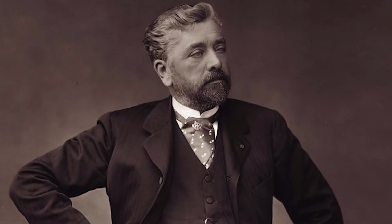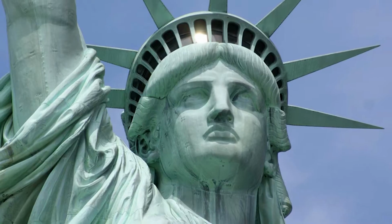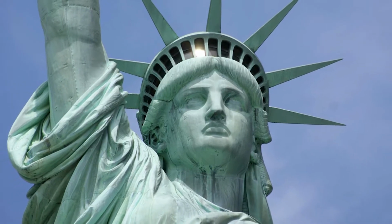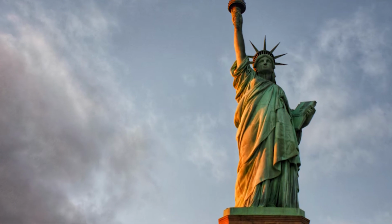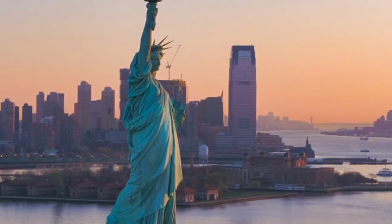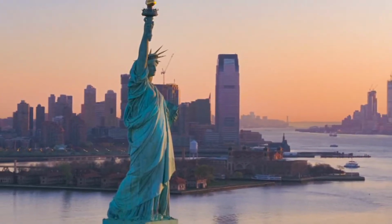Thankfully, the engineer that built the Eiffel Tower, Gustave Eiffel, took up the project that is today the representation of the American dream. It took a long time for the parts to be assembled, but the following year, the Statue of Liberty was officially opened. The French spent about $5.5 million building this statue and another $1 million transporting it from their home to America.